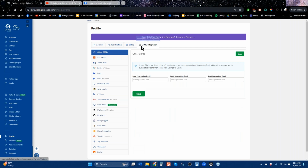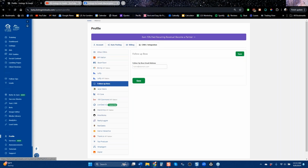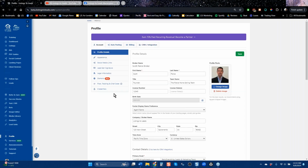So there's also a tab over here that says CRM integration. If you have any of these CRMs, we have APIs, kind of software bridges, and you can just drop in whatever is asked for there. And whenever you capture a lead from any part of our platform, it will drop into that for automation. Now, that's what I think you need to do on this side.